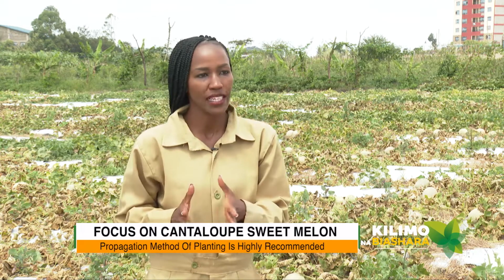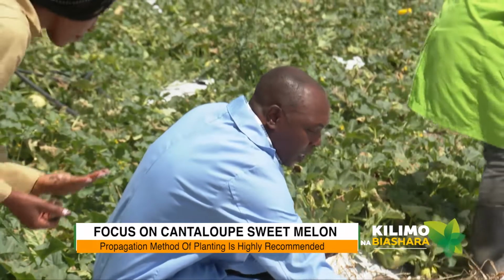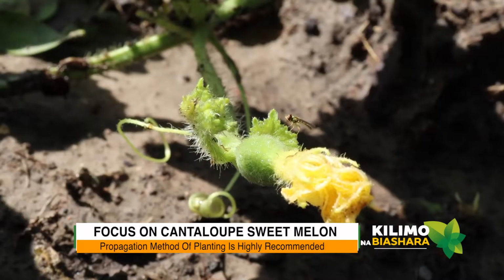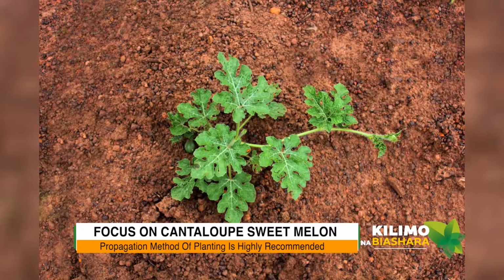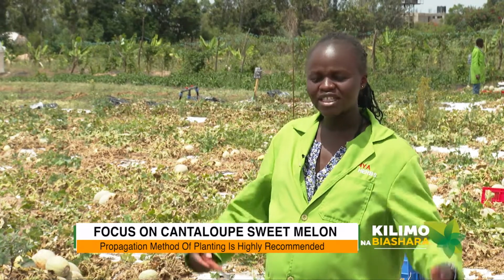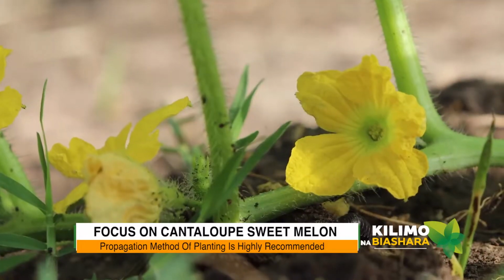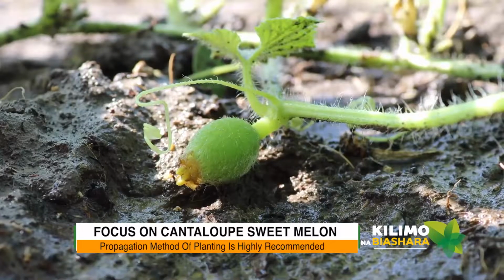Gladys, the first thing we did when we arrived here, we planted some of these sweet melons, but I discovered that we used direct planting as opposed to propagating. What is the difference? Which one is favorable when it comes to growing sweet melons? There is always an advantage of planting a seedling than a seed. For a seedling, you are bringing already the seedling. It will just take off. If you have a good environment for it, it should just take off and start producing even flowers.